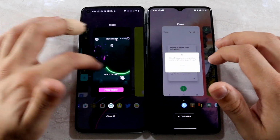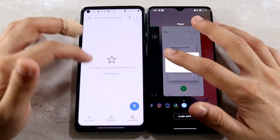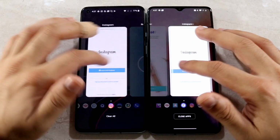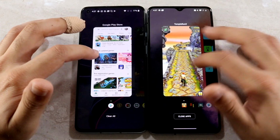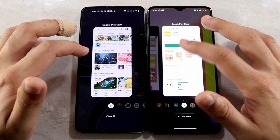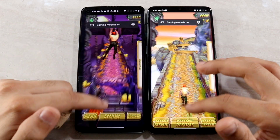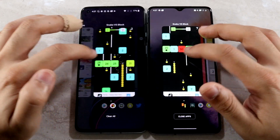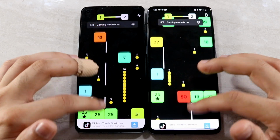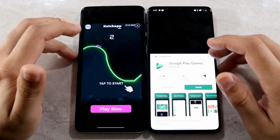Starting all the way at the back. This one, okay, about the same. Definitely having a harder time, I think, on the 8T swiping it up, but speed-wise of scrolling through, you can see they're kind of the same here too. The Play Store always just ends up going away for some reason, which is very weird. So Temple Run 2, okay, both were kind of the same there as well. Scrolling back all the way to the beginning once more. Snake vs. Block, okay, both of them were about the same there too. Let's scroll back again. Into this one, okay, they both were good too.